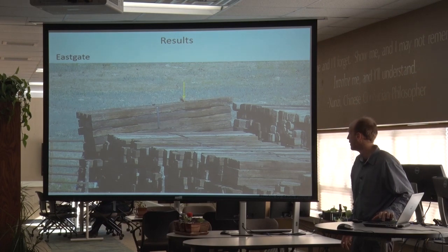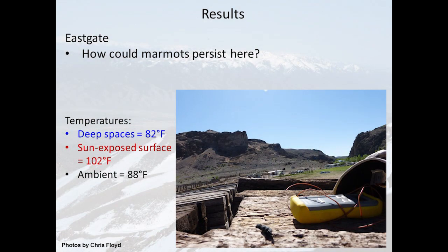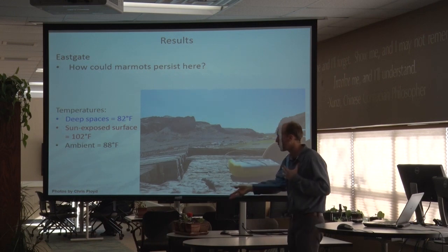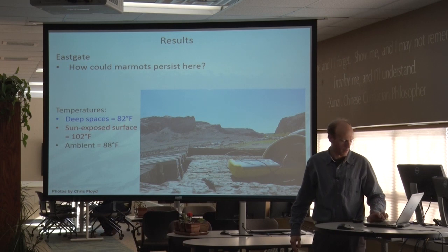Railroad ties? Sun-exposed ties, what would it be walking out with its feet, about 102 the day I was there, ambient temperature about 88. Deep spaces, I couldn't find any cool spaces, but I couldn't get way down in there, there might be burrows down there. That was strange.